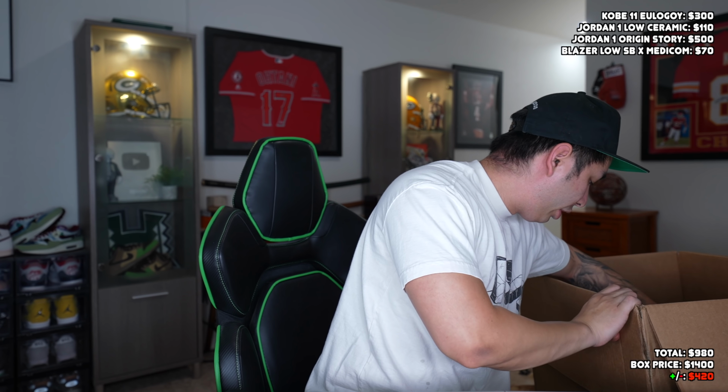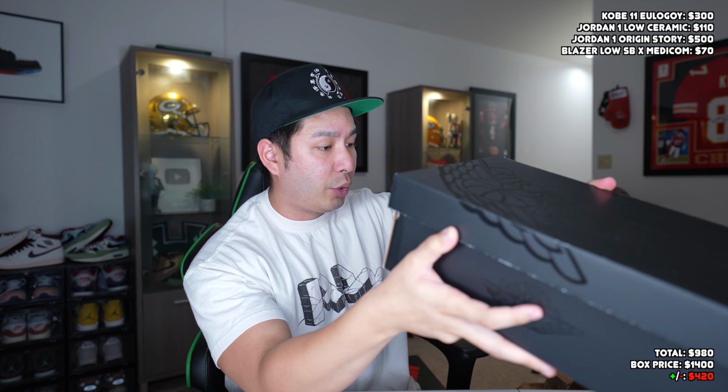All right, we got 4 shoes left in here, and like I said, a lot of Jordan 1 boxes, so we might have some very, very big profit here. This one is a Jordan 1 low again, in a size 11 again, and okay, at first I thought these looked nice, and now that I'm looking at it again, not very nice. This honestly looks like an outlet sneaker to me.